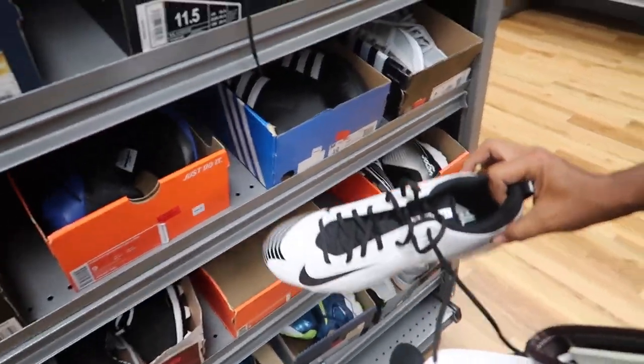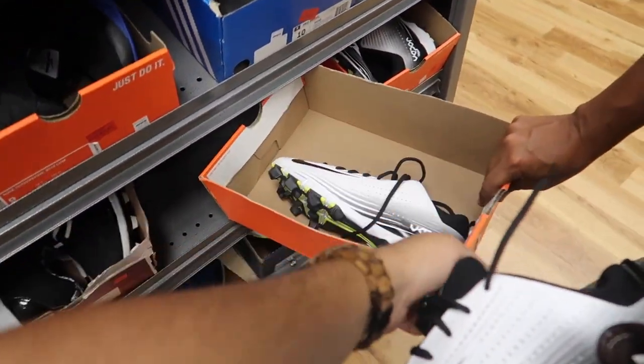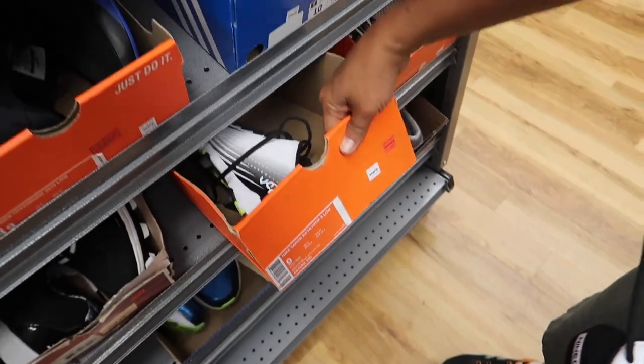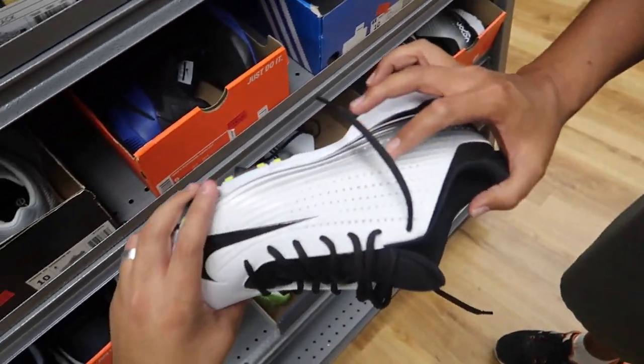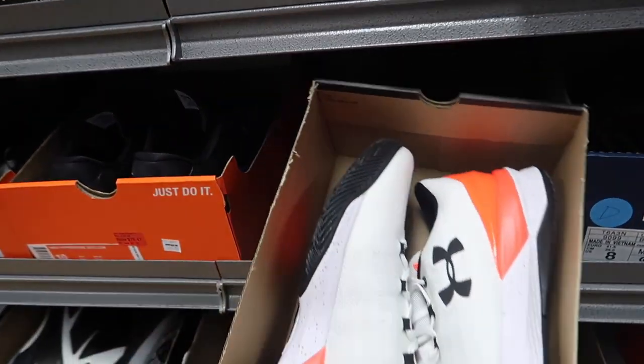Oh man, let me see. How much are these? They don't have a price on them though. Yeah, they do. It's right there. The price is right. The little sticker. $31. Oh, wow, $31 for cleats. That's a steal. Yeah. Some more bounces. What are these? More Curry's? Are these Curry's?